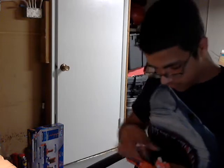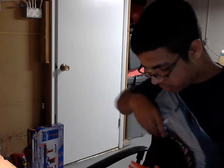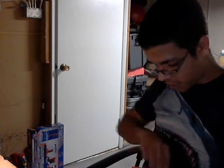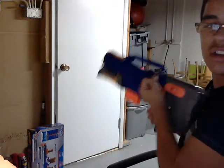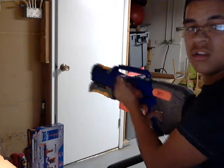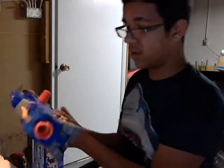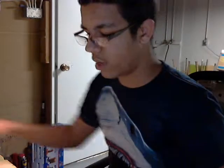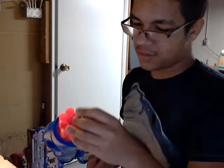So I'll load it up, put the elite dart in first, then the glow darts, then the whiteout darts, then the regular streamline. So it'll fire in that backwards order from least to greatest of quality, I guess you could say. Fire this. Oh. I think that elite dart hit the hardest, and I don't think the whiteout darts did too well, but that's fine.